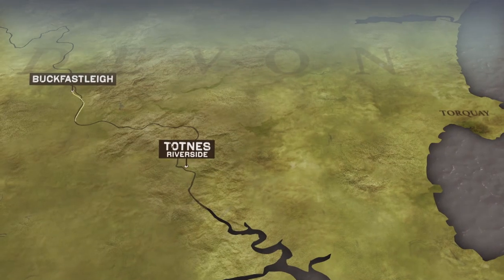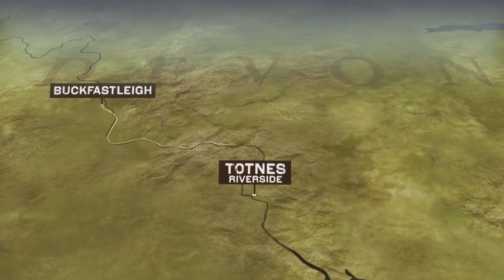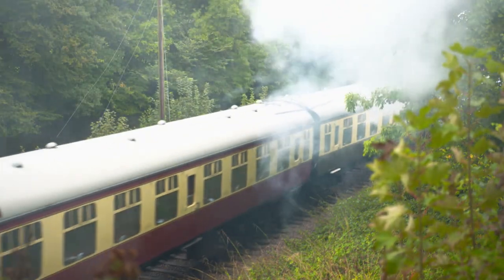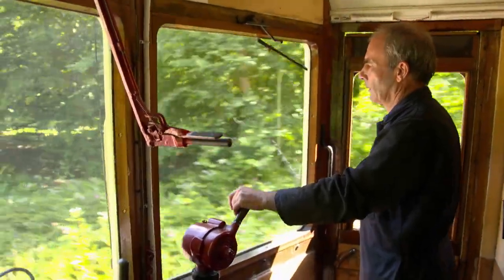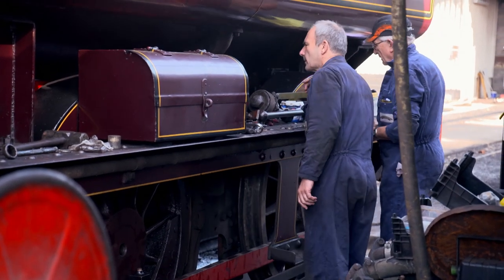The South Devon Railway runs for 6 miles from Buckfastleigh to Totnes and boasts 15 steam engines and 28 carriages. The man under pressure to keep all the trains running is locomotive manager Ray Lee. Well, that big end must be down then, is he?